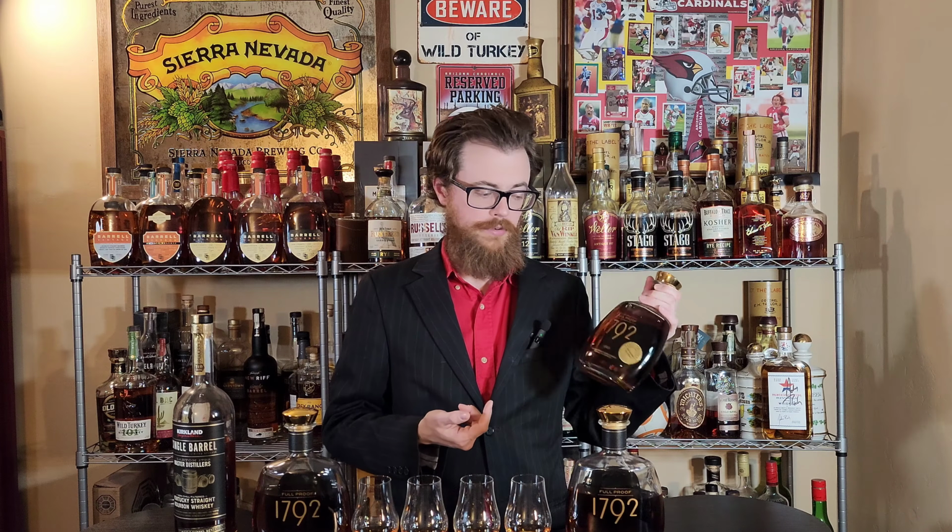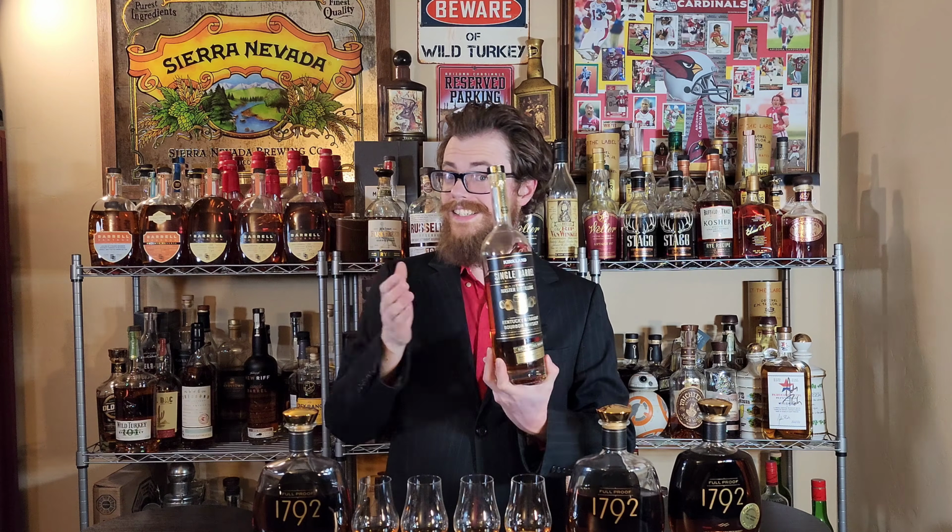Drinking buddies. I thought it was about time we took "Is the Store Pick Better Than the Standard Version" to a whole nother level. I have here two standard bottles of 1792 Full Proof at 125 proof. These should taste identical. Then I got a store pick also at 125 proof. And then I have this Barton 1792 Master Distiller Kirkland single barrel at 120 proof.